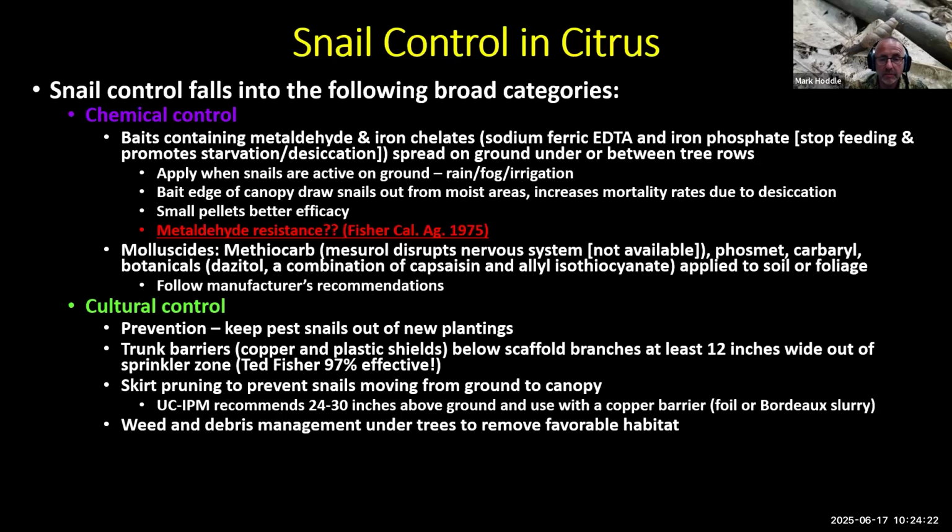But recently there's been the development of plastic shields, which have been pioneered by our citrus growers up in the Ventura area. So with these barriers, you apply them to the trunk below the scaffold branches, and it's recommended, at least for the paints or the copper barriers that go onto the trunk, they need to be at least 12 inches wide, and make sure they're up on the trunk out of the sprinkler zone so they don't get washed off prematurely.